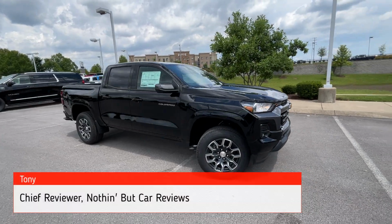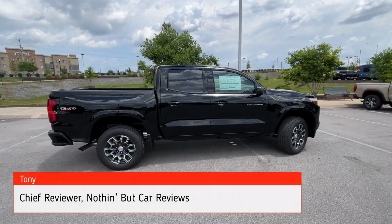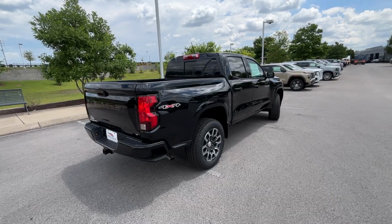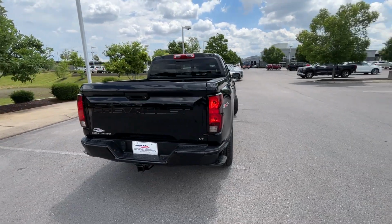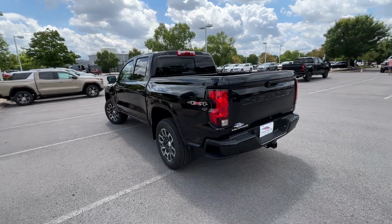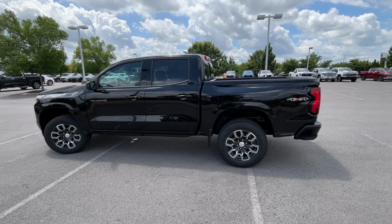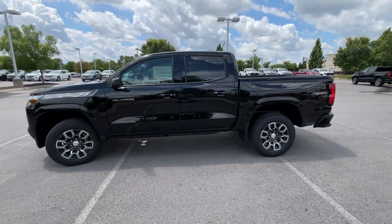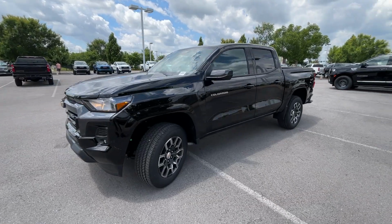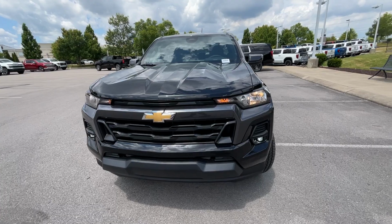Here we have the all-new 2023 Chevrolet Colorado. This one comes in the LT trim level with four-wheel drive. And this color is just the black, and then we have jet black cloth interior. And the powertrain consists of the upgraded 2.7 liter turbocharged four-cylinder. GM calls it the 2.7 Turbo Plus, and that's mated to an 8-speed automatic transmission. So brand new for 2023.